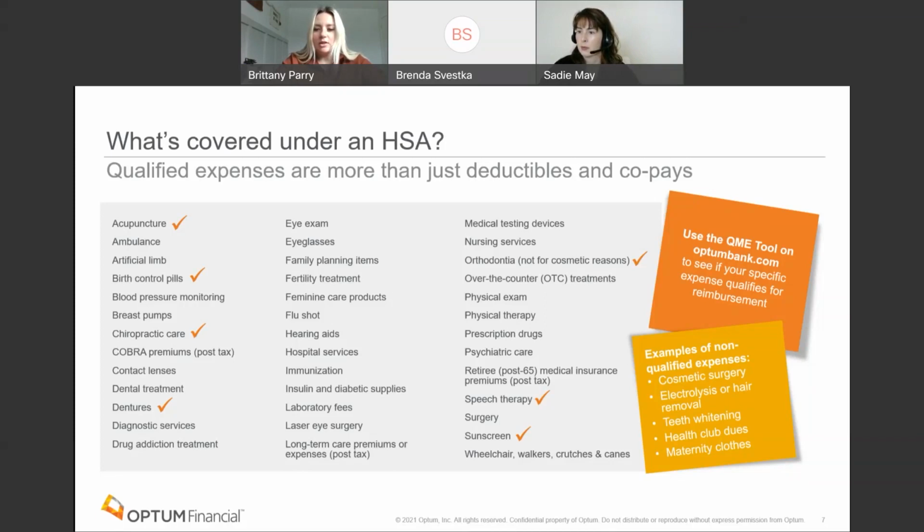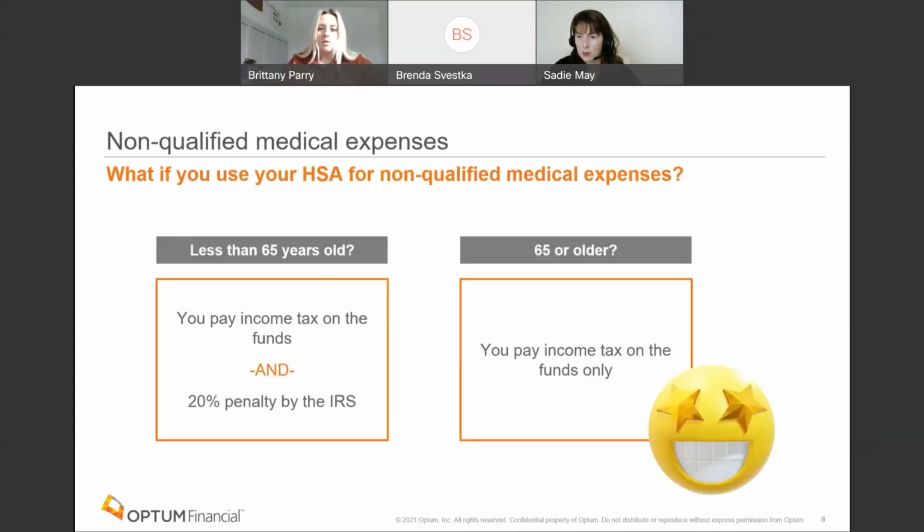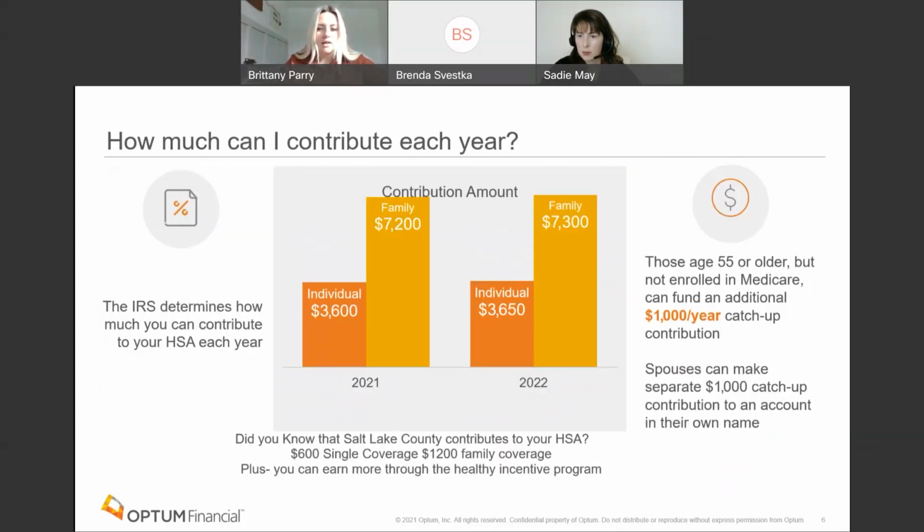Just some more questions, sorry, I'm scrolling through. That's okay. Somebody's asking if you could please review the annual contribution limits. And a follow-up question to that: did you mention that employee and spouse can each contribute a $1,000 catch-up provision annually? Yep. So here, I'll put it up there again.